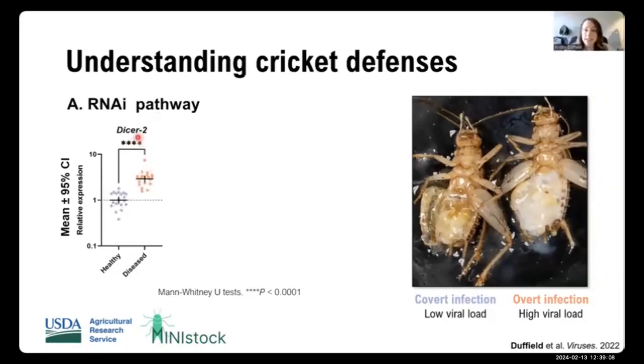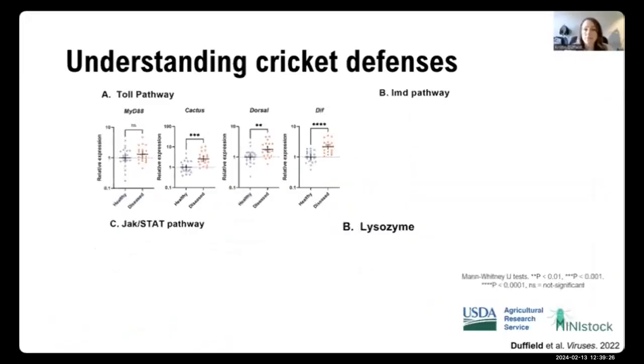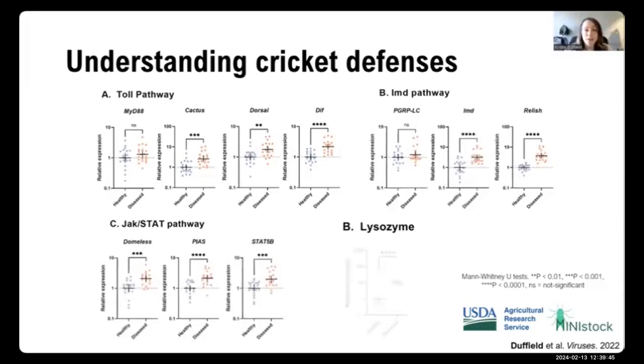And as you can see, diseased crickets have a much higher expression of Dicer2 compared to healthy crickets. And this is the same pattern across all components of the RNAi pathway that we measured. Diseased crickets had higher gene expression compared to healthy crickets. And in fact, we saw overall higher expression in diseased crickets across all canonical immune signaling pathways, including the Toll pathway, the IMD pathway, and the JAK-STAT pathway. And we also found higher expression of lysozyme, which is an important antimicrobial effector in orthopterans.